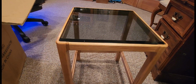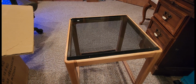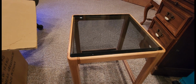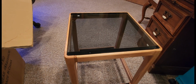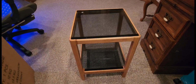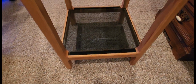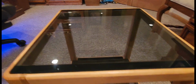Put your cups, your coffee, or a book. Maybe a TV stand or something small. But it is glass, so you gotta figure out the weight of the item. But, you know, for books and whatnot, it's a nice little thing to have. We gotta put this right. There we go. Really nice, guys. Excellent quality wood. Great glass.